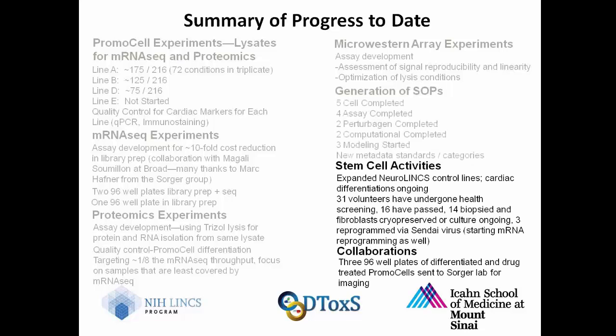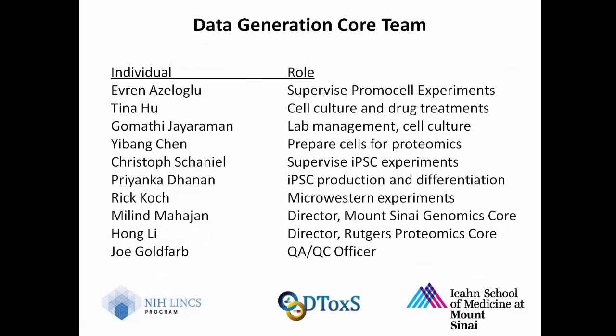And we don't have any mRNA-seq data yet on the experiments with the myocytes derived from stem cells, but we're sort of starting from scratch with the stem cell experiments. So what we've done is we've recruited a bunch of volunteers, run them through testing of their health status, taken some fibroblasts from those cells. We're currently doing the reprogramming so that we can do experiments on the iPSC-derived cardiac myocytes, but that's work that's ongoing.